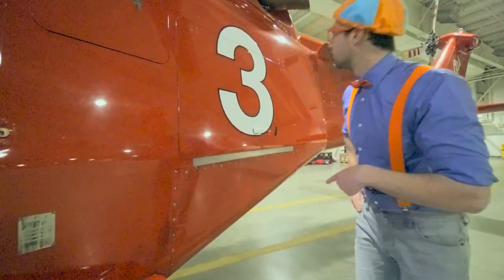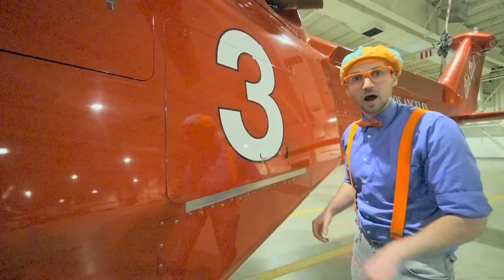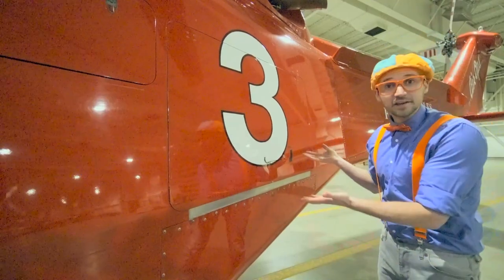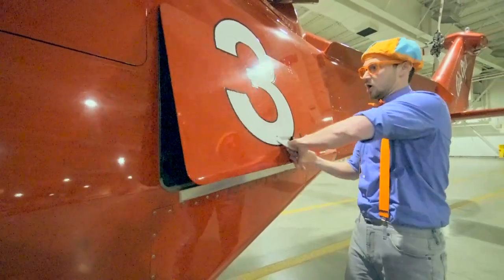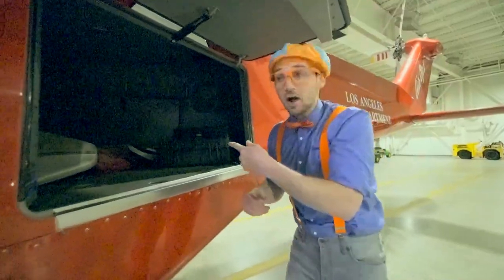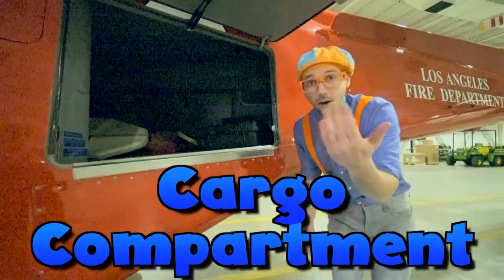You've seen this before, right? Yeah, this is a number. 1, 2, 3. The number 3. Wow. Oh, let's open this up. Whoa! Check it out! That's a cargo compartment! It's pretty dark in there. Come on!